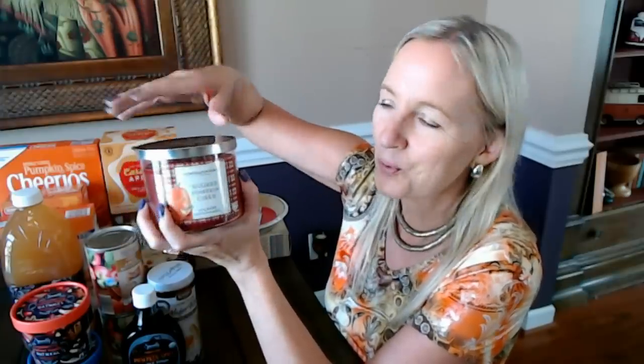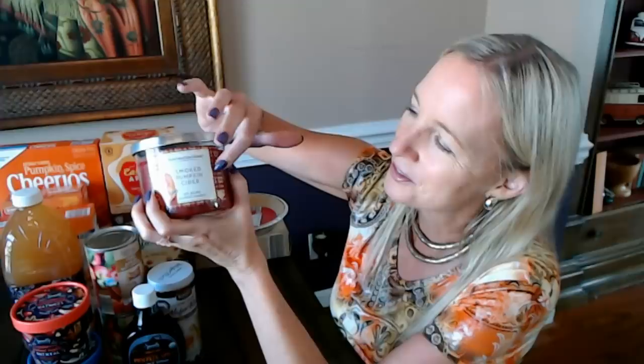They range in price. They have different types of candles throughout the year. I think the least expensive are going to be like these $3.99 ones. They have some that are even fancier that can be $4.99, $5.99, $6.99, $8.99. They go up and down the price range. But this smells so pretty. Look at it. It smells pretty. It just does. I like the plaid on the sticker here too. I think this was my favorite. It was great.